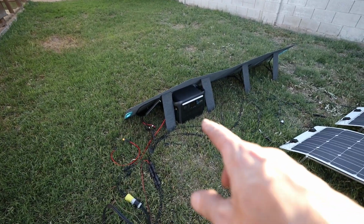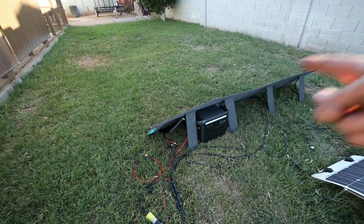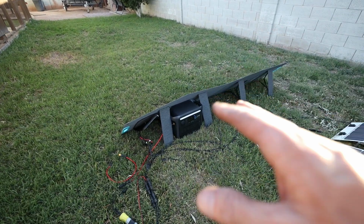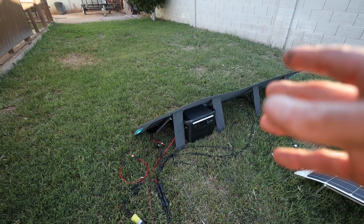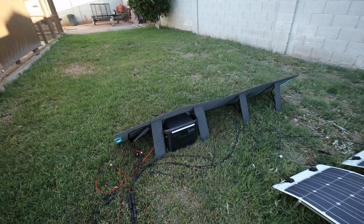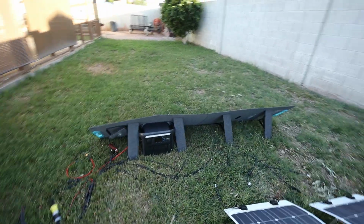What I plan on doing is adding some Plasti Dip to the bottom of the legs and the bottom of the panels to keep dirt from getting into the fabric and getting the fabric all gross, because it is cloth, so I think it's going to get kind of dirty. So I do plan on putting some Plasti Dip on the bottom of those.